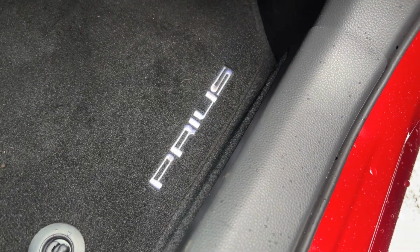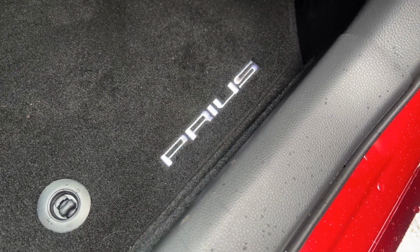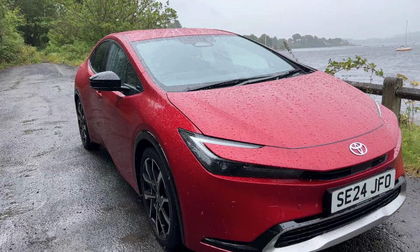It's under 200 miles in this car, and I thought, why not take this opportunity to show you guys this car, what it's like inside. I'll give you a quick glimpse of what it's like to drive, but I will get a full review out to you guys so you can see what it's like out on the road. But I just wanted to show you what it's like inside, outside, because it is all new and there's a lot of changes. So without further ado, let's crack on with this video.